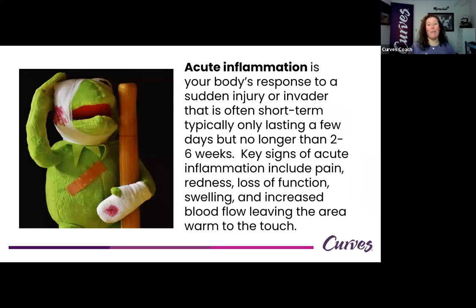Acute inflammation is your body's response to that sudden injury or invader that is often short term, typically lasting only a few days, but usually no longer than 2 to 6 weeks. Signs of acute inflammation include pain, redness, loss of function, maybe shortened range of motion, swelling, and increased blood flow to the area, which could leave the area feeling warm to the touch.